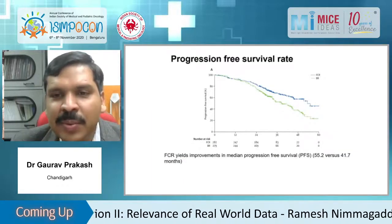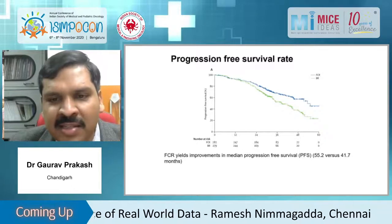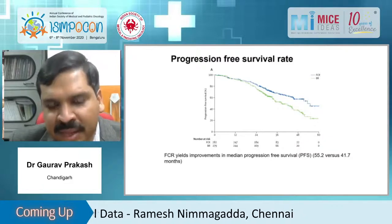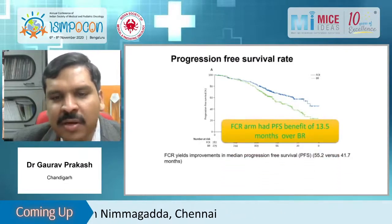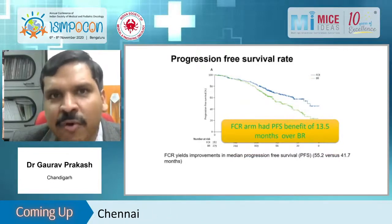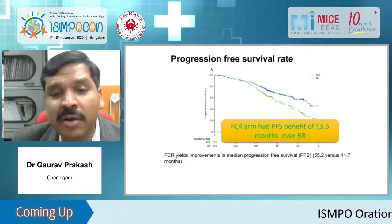Okay, so you can see the blue line is for FCR and the green line is for BR. And as the time is passing towards 5 years, the gap is widening in between them. So we can infer that FCR arm was clearly better than BR for PFS. And this benefit was not small. It was up to the tune of 13.5 months.